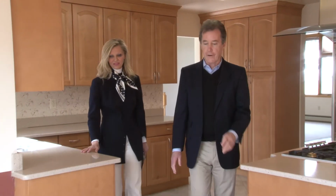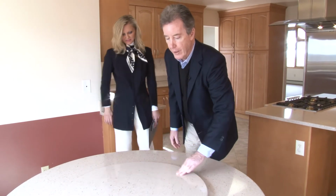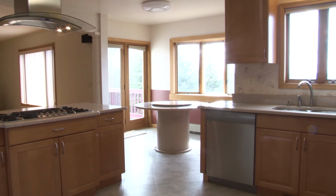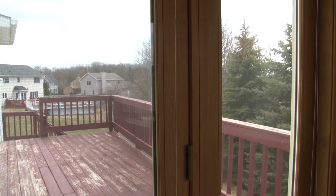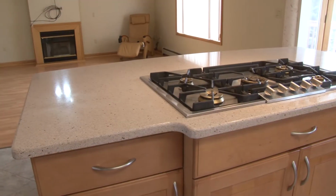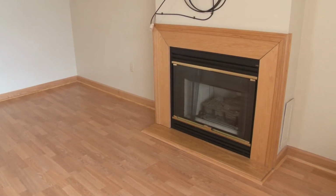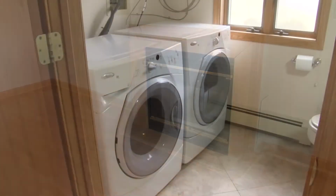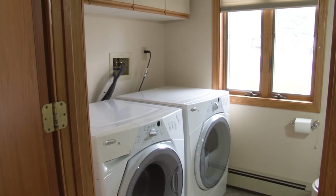Check out this eating area. It's a matching quartz table that's permanent. It's got a Lazy Susan on it. And there is a bay window here. Great views. And it's all open to your main family room on the first floor with a gas fireplace. Down the hall from the family room, we have access to the garage, and there is also a half bath. And everybody loves the first floor laundry.